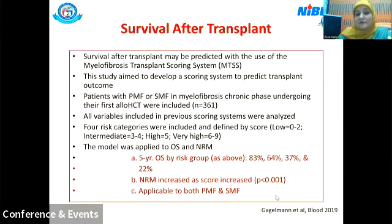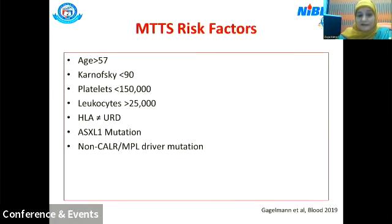The survival after bone marrow transplant can be predicted with the help of a comprehensive clinical and molecular transplant scoring system, which was introduced in 2019 by Gagelmann and his colleagues. And they basically evaluated 361 patients, and they identified certain risk factors in these patients. The multivariable analysis on survival identified 7 independent predictors of survival after transplant.